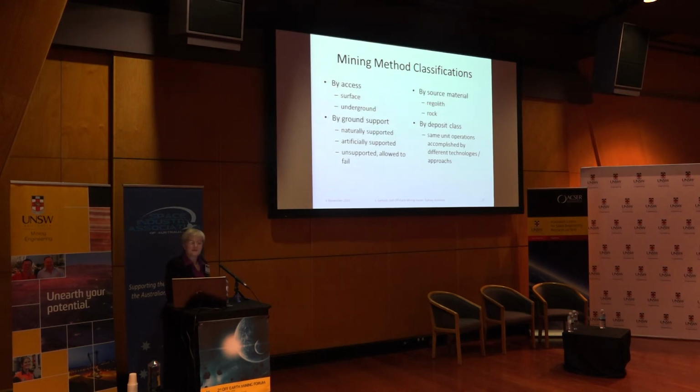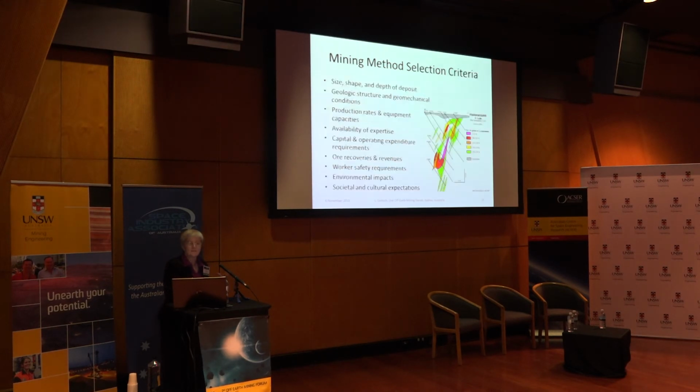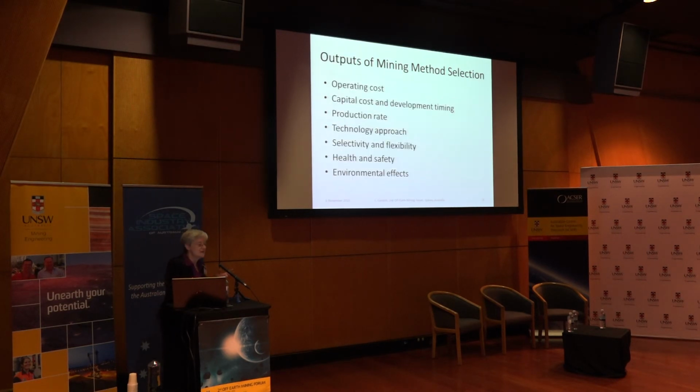Various mining method classifications, and I usually spend more time on this to an audience who's not familiar with mining. Selection criteria, this is an abbreviated list, but still covers a lot. And the illustration is just to show how complex deposits can be. Again, that's intended for people who are not familiar with mining and often believe that just a shovelful from anywhere is all you need. And maybe someday, but not yet. Outputs of mining method selection.